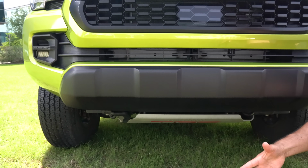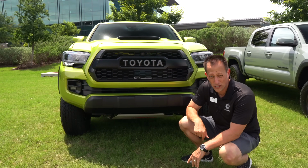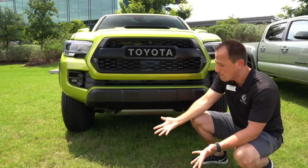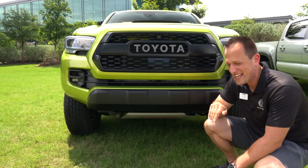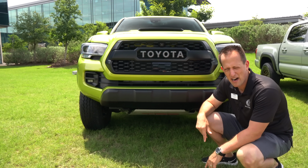We drop down, and of course, being full TRD Pro, you're gonna get those skid plates all the way down, and the great news is we're actually sitting 1.5 inches higher than last year's TRD Pro Tacoma. Up front, 1.5 inches higher, out back, 0.5 inch higher. So you're gonna get more ground clearance and still that great protection to get you through the terrain so you don't get stuck. You could pull out the ZR2s and the lesser trucks out of the mud and the sand and all that.